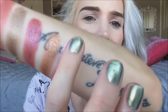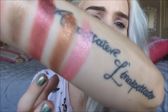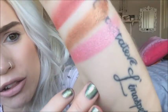I couldn't not. Oh, look at this. If I could just cover my entire being with this pink. Look at that. That's me in a shade. Me in a shade right there. Oh my gosh. Do you know what? I cannot wait to get these on.